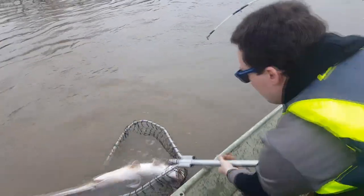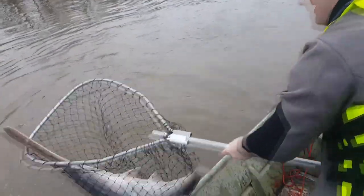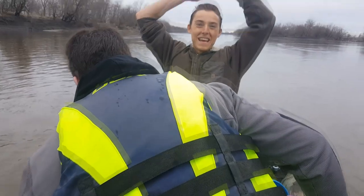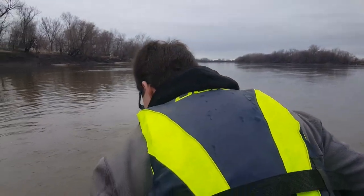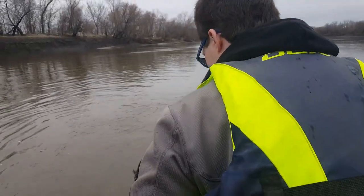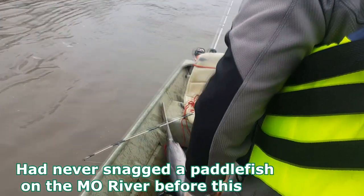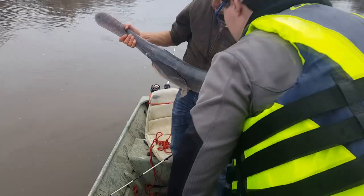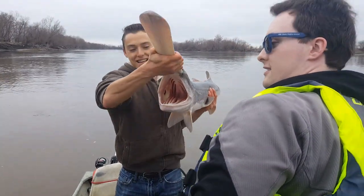Bro. Oh, here it is. Boys. Here it is. We got our first paddlefish. Hallelujah! All right, look at this guy. Whew. Popped right out. Good thing we got him in. Dang. Let's hold him up. Guys, look at this. Nice old paddlefish.